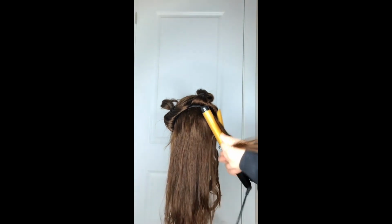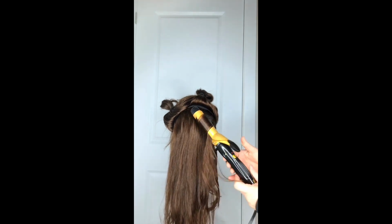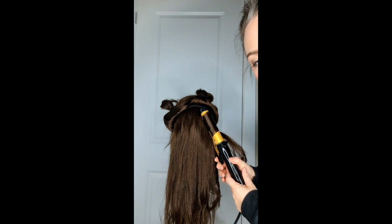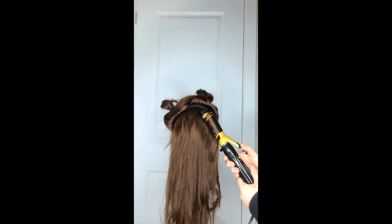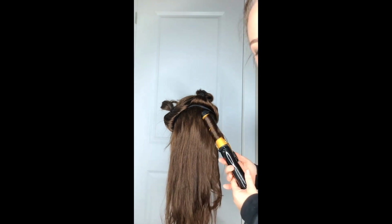And I'm going to let these cool before I release the wave. So I'm not going to brush it or anything like that until there's been enough time for them to cool down and really take the form and hold it.